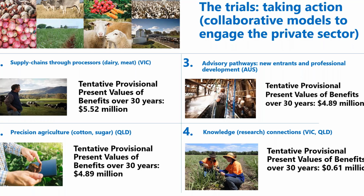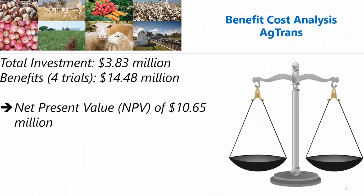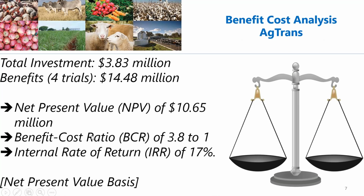You'll be able to see that within a few number of years, we started to see some positive returns on the money spent already in terms of what was being achieved in this particular project. And that varied according to the scale of the particular project and who they're interacting with. But cumulatively, the benefit cost analysis came up with benefits in the order of 3.8 to 1 in the traditional benefit cost analysis.